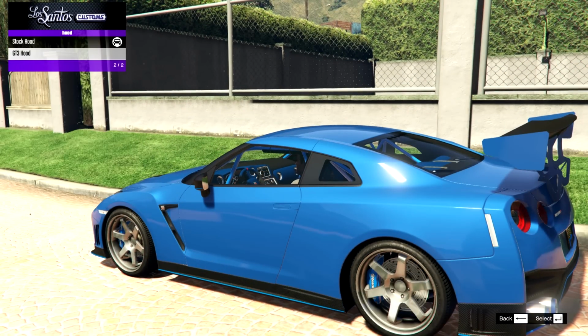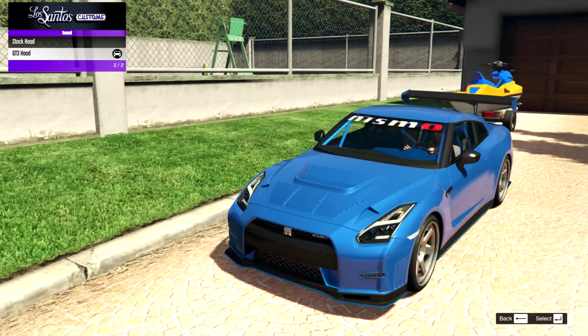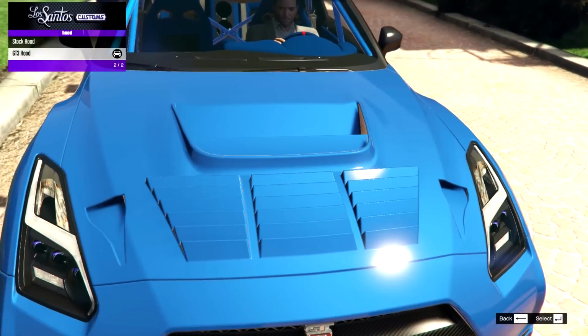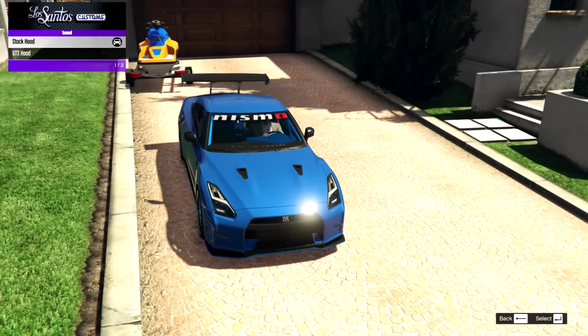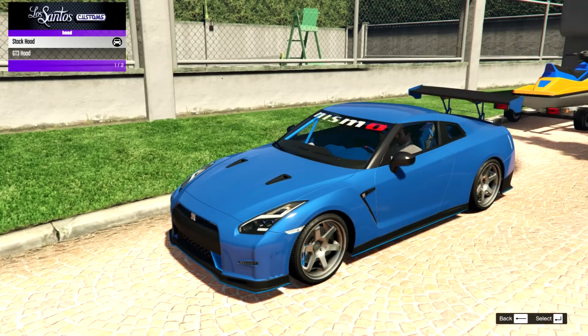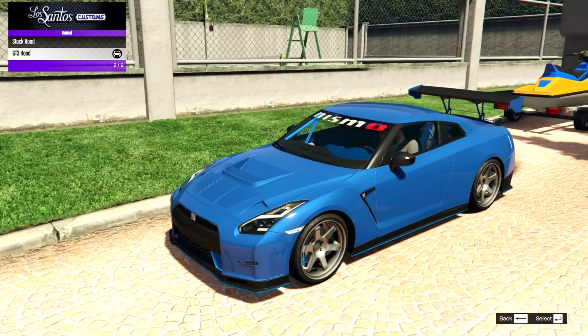Then on the hood, we have the stock hood. Then we have the GT3 hood, which is sort of alright, I guess. Not entirely sold on it. I might just go for the stock. In fact, actually, should we make this a crazy one? Let's just go for the GT3 then.